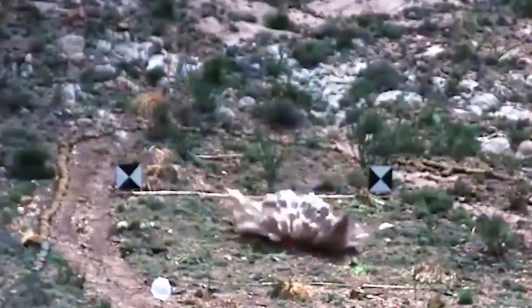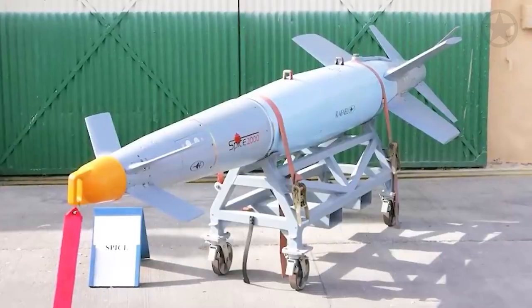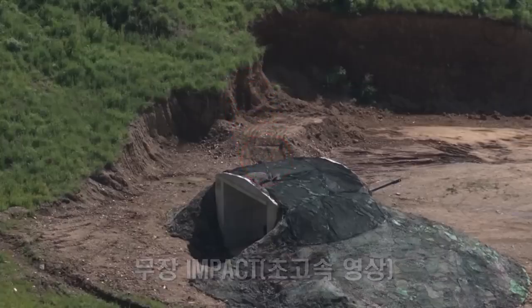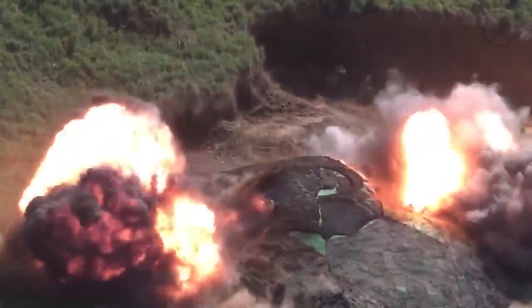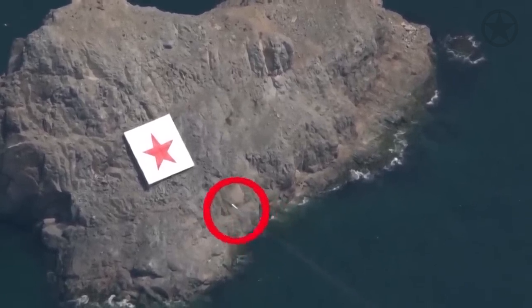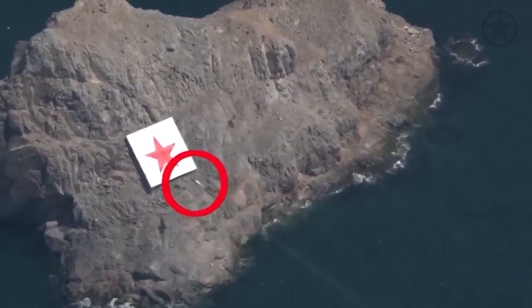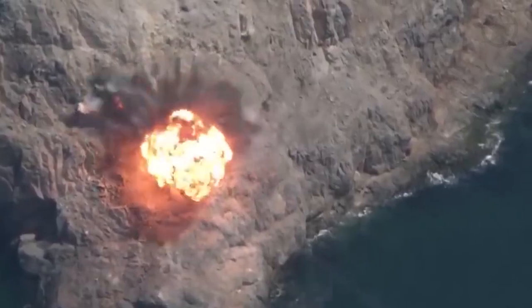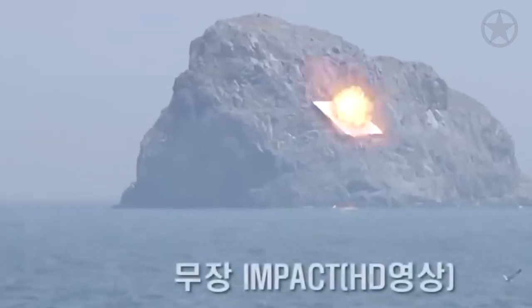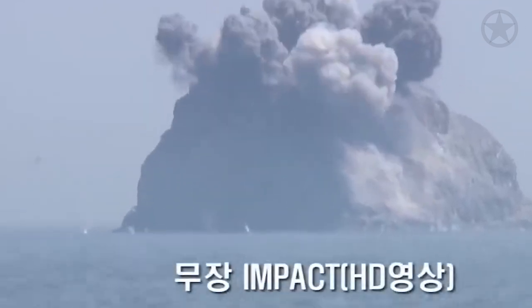A bunker buster, also known as a penetrating bomb or earth-penetrating weapon, is a specialized munition meticulously designed to obliterate heavily fortified targets buried deep underground. Imagine the fortified bunkers of the enemy, impenetrable forces that withstand conventional assaults. That is precisely where the bunker buster shines, as it aims to penetrate the most reinforced structures, delivering its destructive payload to the heart of the enemy's defenses.